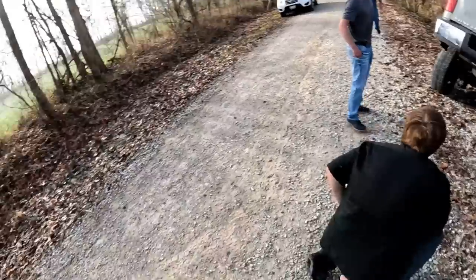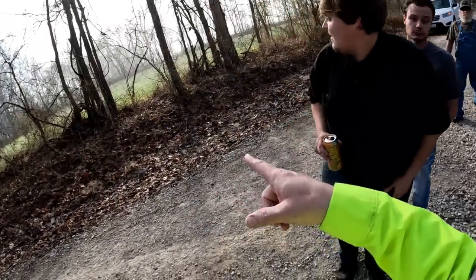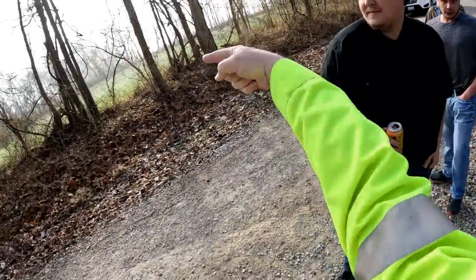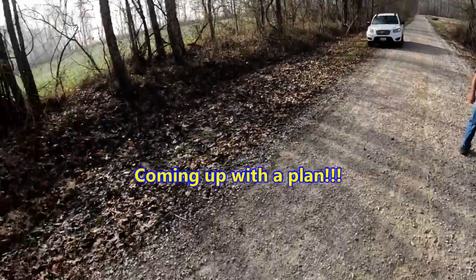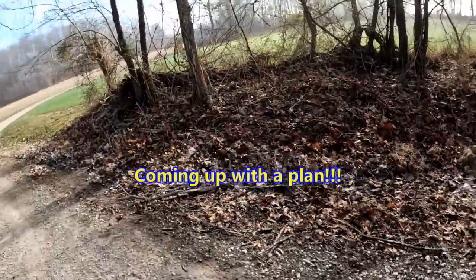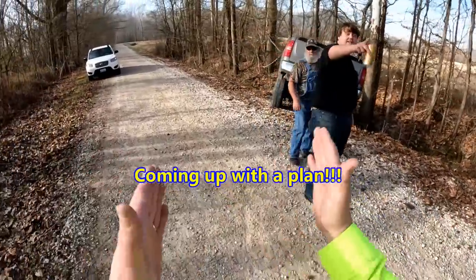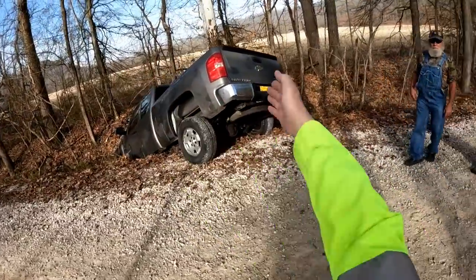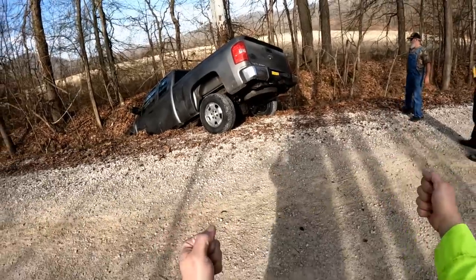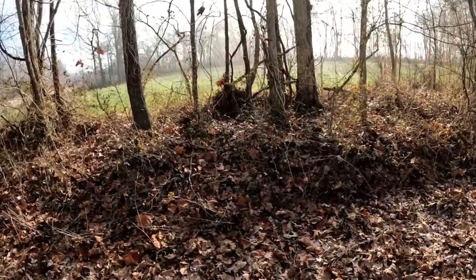Hold on, guys. Snatch block. If we can redirect off one of those trees, that'd be the best bet. Pull it straight back out that way. You got a block and tackle? Oh, yeah. I got all kind of stuff. Well, it needs to come over this way so that the front end doesn't swing in towards that tree. The back end actually needs to slide this way first and then come up. Yeah, you got a point there.